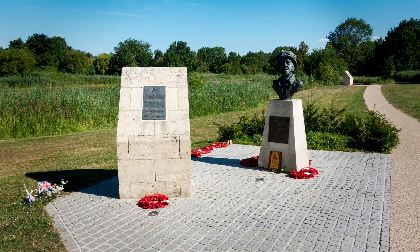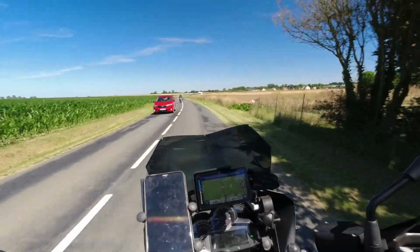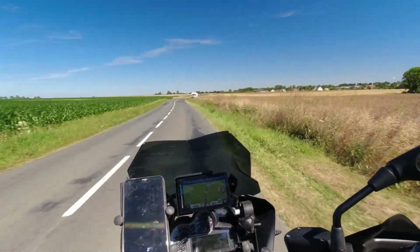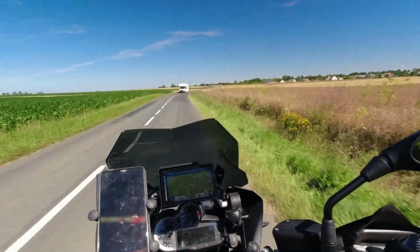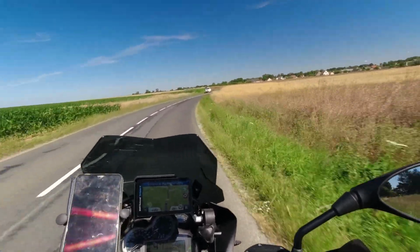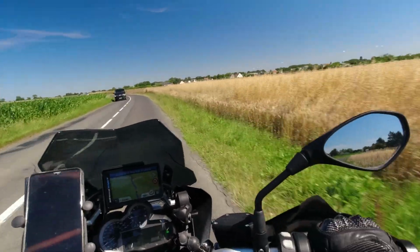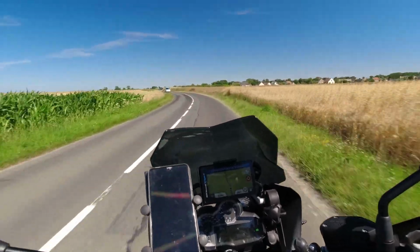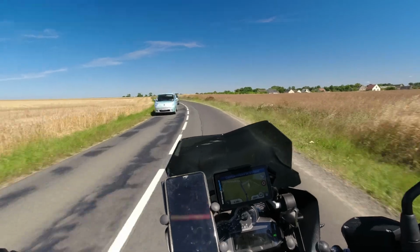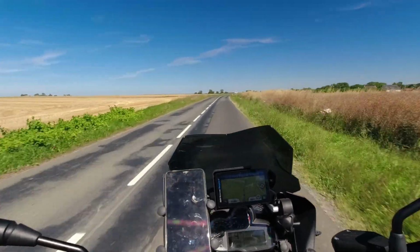Now, as I said, there's a lot more history on these places, and you can look it up yourself if you're interested in that kind of thing. But that was our final stop on our Normandy tour. It was after 6 o'clock in the evening when we left Normandy, and we still had 300 kilometers to make up to get to Campion.